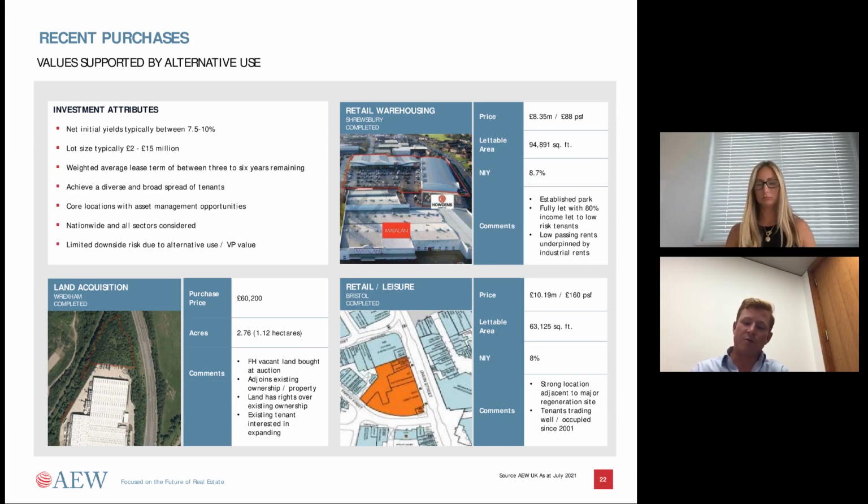And so if you look at our three most recent purchases, the piece of land that we bought in Wrexham is an adjacent piece of land to an existing holding of ours. The tenant in the industrial building is a company called Plasterpack, making plastic bottles. And we have been in discussions with them for the last year or so about potentially doing a recycling facility. So when we realised that we could buy in this piece of land at such a low value, it was an opportunity that we couldn't miss. So we bought that piece of land for £60,000 in auction. And we're having conversations now with the existing tenant about potentially growing them onto that land, which would be a great asset management deal.